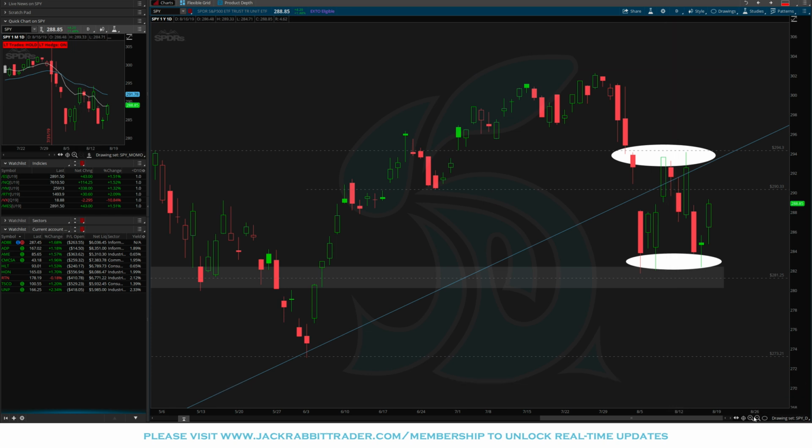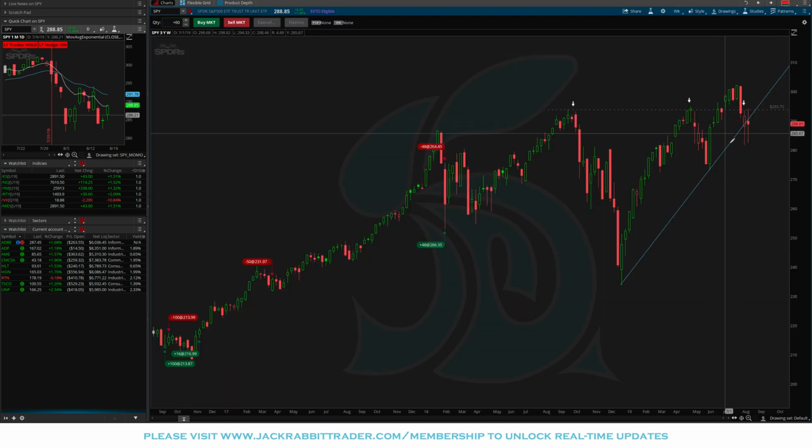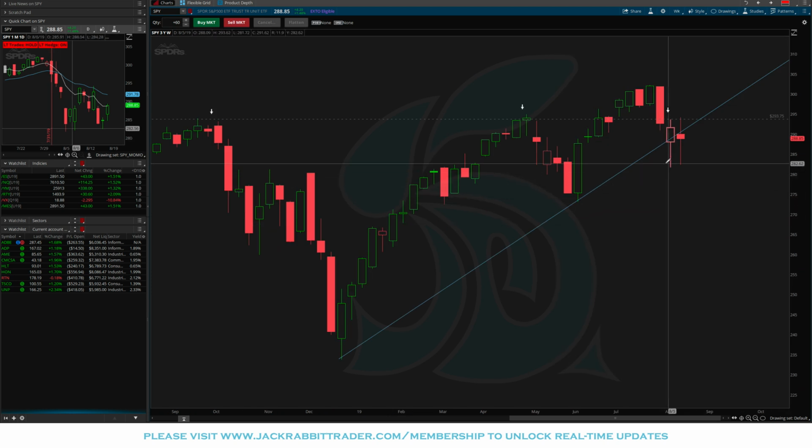Taking it one step further, if we look at the weekly chart, you'll see that we're putting in some pretty strong bottoming tails. You can see that right here, right down into that same 281, 282 level. You can see how that corresponds back through the chart, again, those same resistance points, and now here they are becoming support.